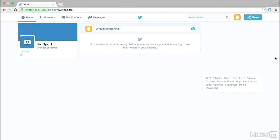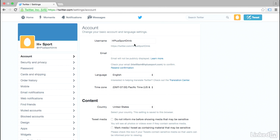Now, there's one more thing that I'd like to point out, and that's how to change your username. And you can do that by selecting from your Twitter icon in the upper right-hand corner, which is currently the default icon of an egg, and choosing Settings from the drop-down menu that appears. At the top, we have our username. And it's here that you can make a change, and Twitter's going to immediately let you know if this profile is available or not.